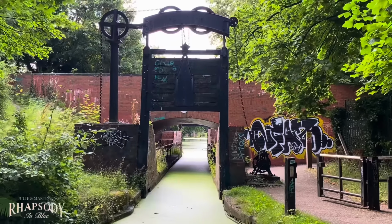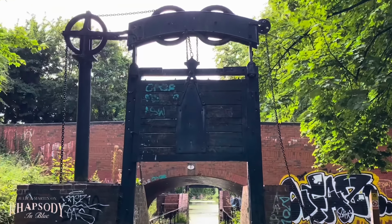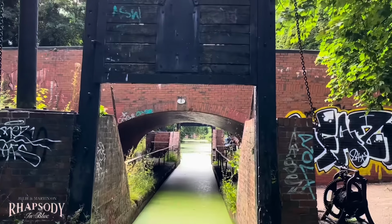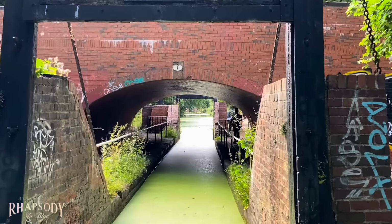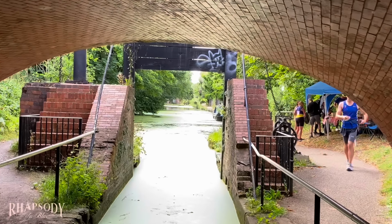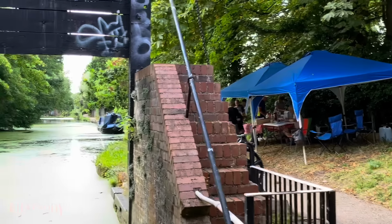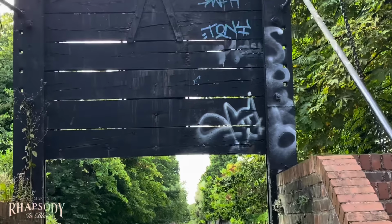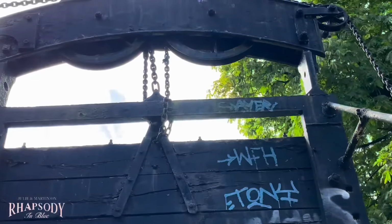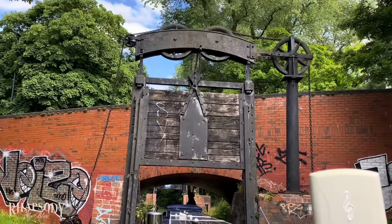And there's the guillotine lock, look at that. It's just been left there from days gone by. Wow. And we're going into the lock. It looks like there's guillotine both ends. There's a running event going on at the moment. So there's the other guillotine. All its gubbins. Stop locks were originally used to stop boats when entering new canals and make them pay a toll.